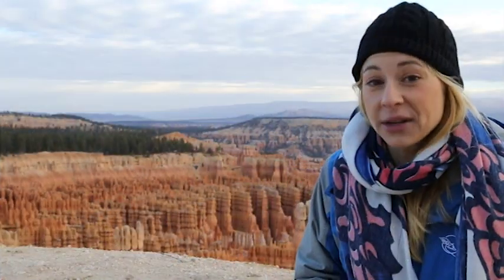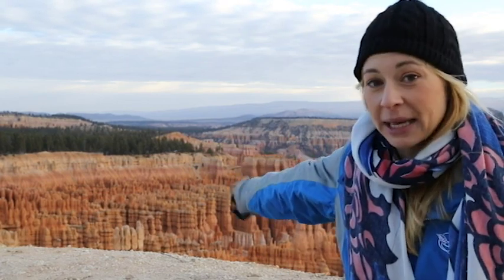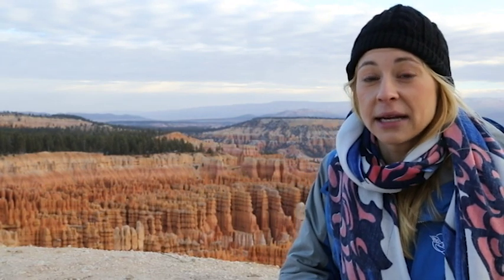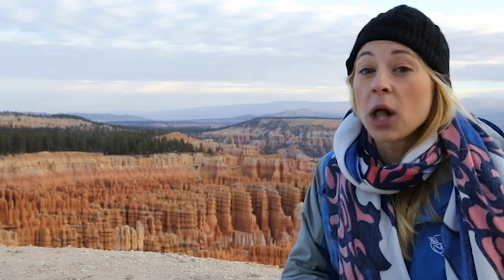One of the most well-known features here is Bryce Amphitheater. Sitting right behind me, this amphitheater is 12 miles across, 3 miles wide, and 800 feet deep in some places. People from all over the world come to see this.